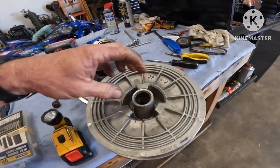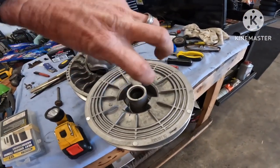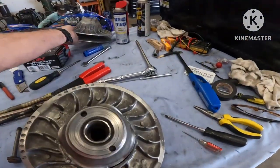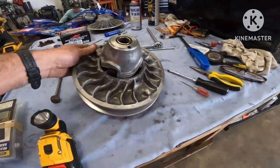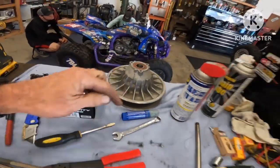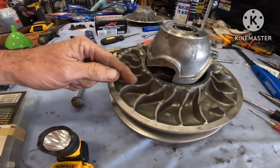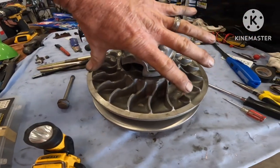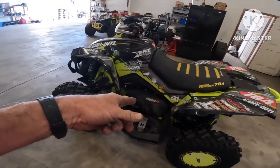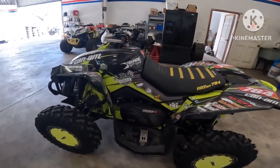This one is on the back side, and all it does is just turn in there on the big helix. So there's a huge difference in the way these things operate. And you can also see the fins are angled here, where the fins are straight here. So this one's going to create more suction and wind, pulling it through the CVT cover. All right, so let me get this off here, and let's see what we can do.